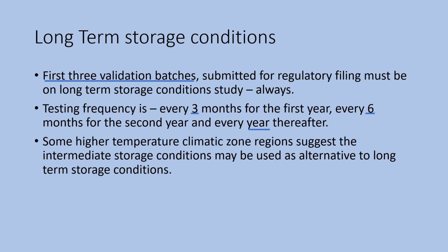Some higher temperature climatic zone regions suggest that the intermediate storage conditions may be used as an alternative to long-term storage conditions. So depending upon the recommendations from various climatic zone areas, the long-term conditions may be chosen as 25 degrees Celsius or 30 degrees Celsius.